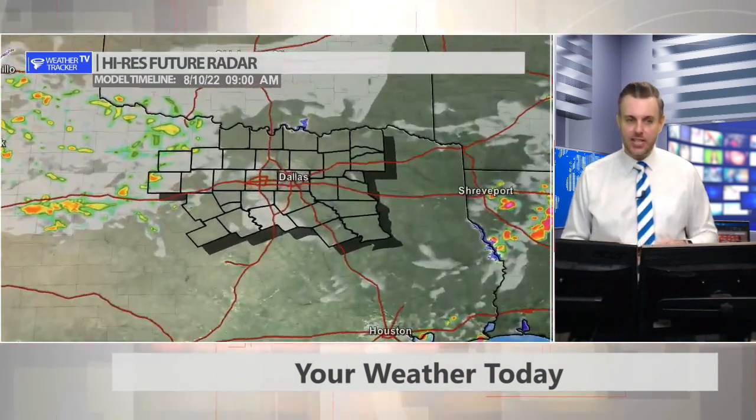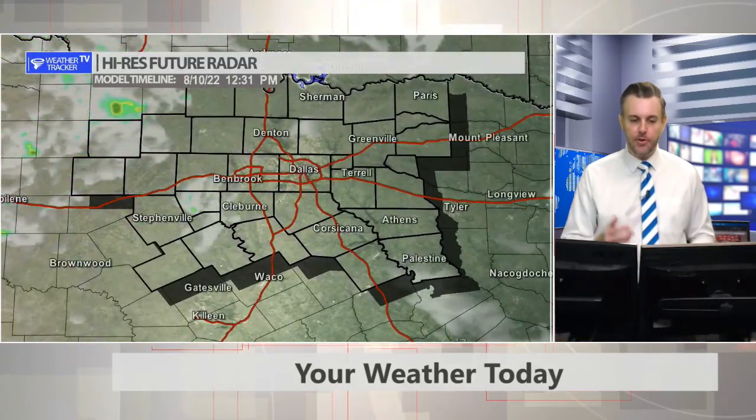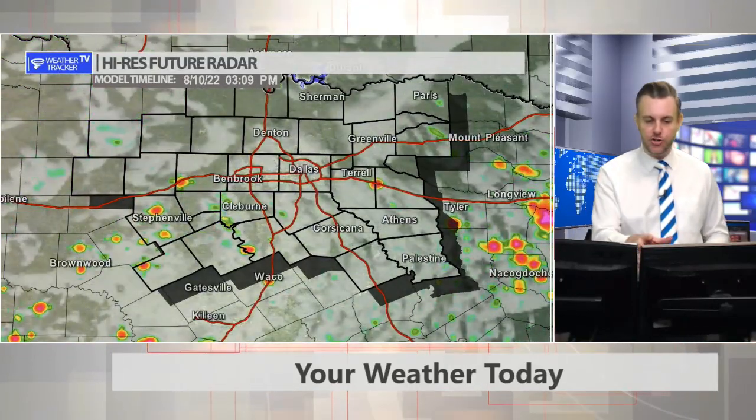So we've got a little bit of lift associated with that. We've got ample amounts of moisture. This is a flux of Gulf of Mexico moisture coming up. This is what we call our PWAT values, precipitable water values here. And so we've got moisture, we've got a little bit of lift. We'll combine that with daytime heating, and yes, that will give us that opportunity as we go through the afternoon of, again, scattered showers and thunderstorms.